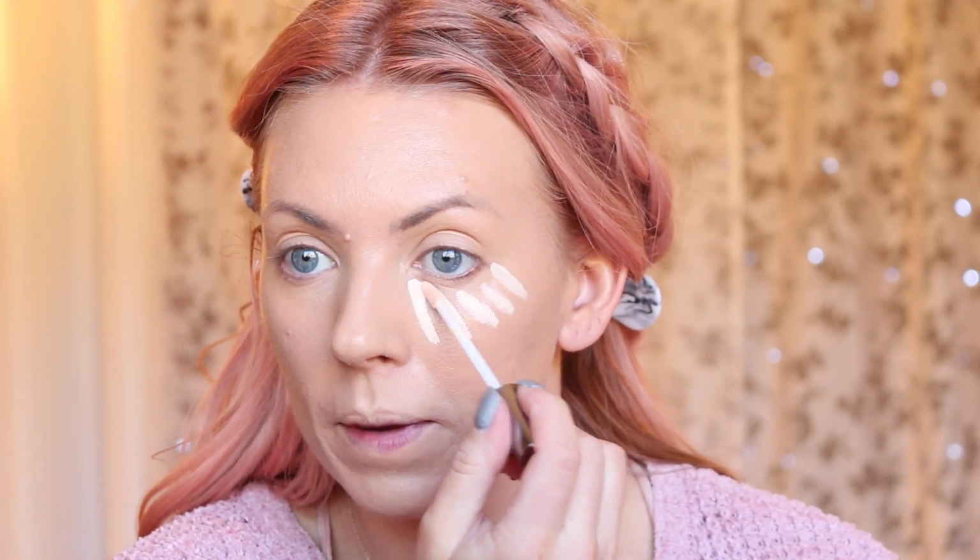Okay, so for concealer, I've been using the Urban Decay All Nighter. I mix the colors Fair, Neutral, and Light Neutral together, just because if you didn't watch that video where I talked about them, the Fair is super duper light, and then the next one up in the neutral range is really dark. So I have to mix them together so that I get my perfect color.